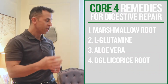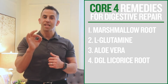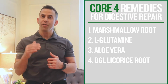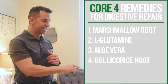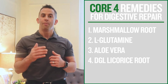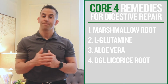And number 4, DGL licorice root. Now, I say DGL because licorice root that has the glycyrrhizin in it has the potential of raising your blood pressure. So if you're out there with high blood pressure, make sure you get licorice root that says DGL. The glycyrrhizin has been removed, so it will have no impact on your blood pressure, but like the other 3 nutrients, will have tremendous support at repairing the intestinal lining, okay?